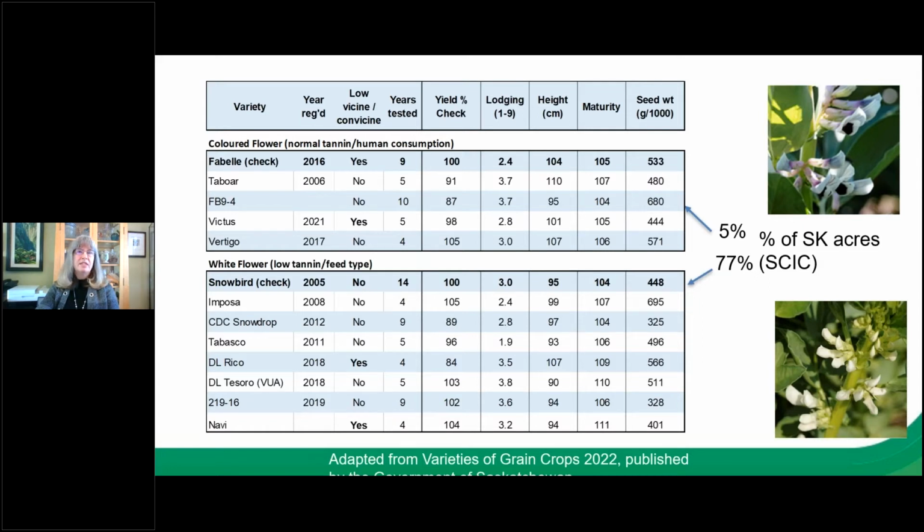So there are many factors to consider when selecting fava bean varieties. First, you want to decide whether you want to grow colored flower tannin types, which are typically exported for food, versus the white flowered low tannin types that are generally grown for feed. You have to consider seed size, what size your equipment can handle, and what is economical for seeding. Seed sizes range anywhere from 325 grams per 1,000 seeds all the way up to 695, which is a really wide range. You need to consider the market demand for the above, and finally, yield and overall performance of the variety.